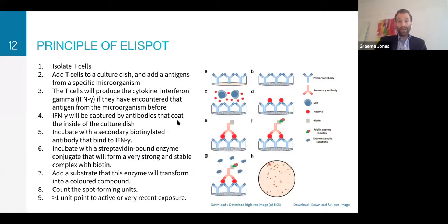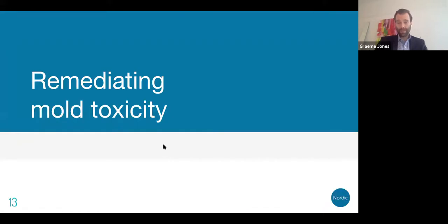So if you don't know the principle of ELISpot testing, I've included a slide here, and of course everyone will be sent a copy of the presentation, but this is how it works. If you want to learn more about that, you can go through the slide. I think ELISpot testing is very interesting, and you might want to consider coupling this with the other tests as well, because there are, as we discussed, pros and cons to each test.